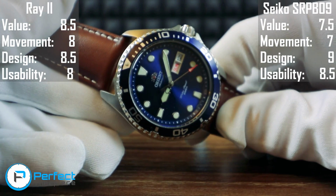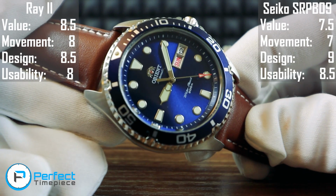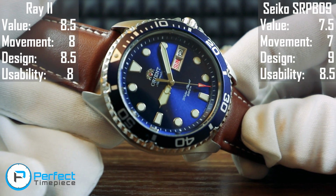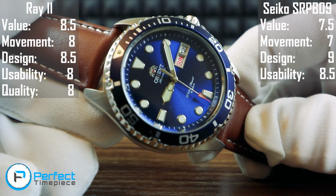But overall, I would say it is above average in terms of quality, especially considering the price. So I would have to give it an 8 out of 10 in the quality category.